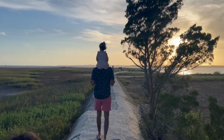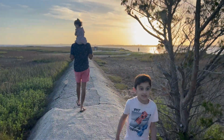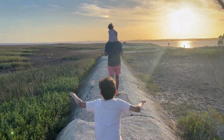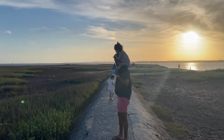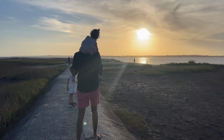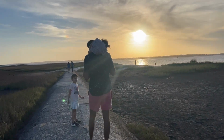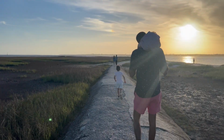On the Carolina Beach side of the ferry, once you take the boat back across, if you make a right and go down to the end of the island, there's this nice little jetty that you can walk on. There's some beaches that are facing the sound side instead of the ocean side. And lots of little crabs living in these grasslands that my kids loved checking out.